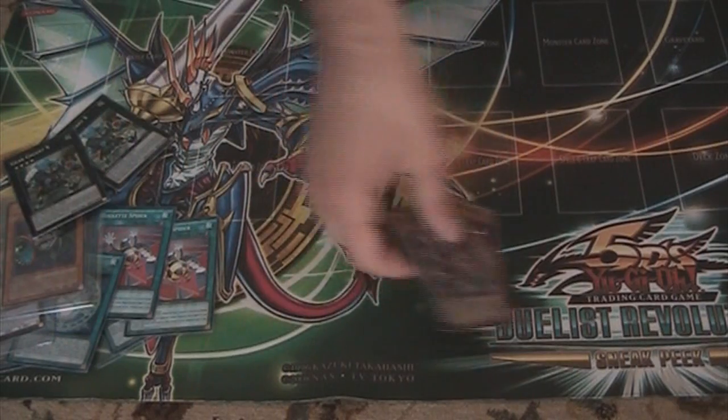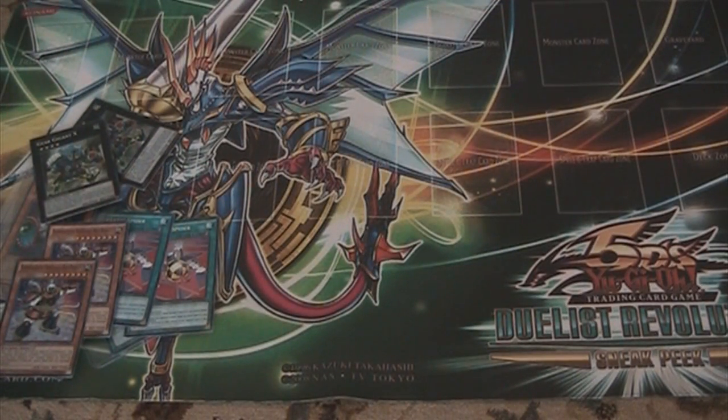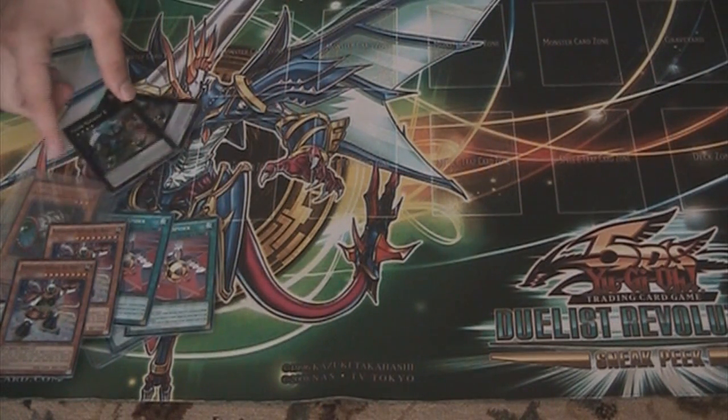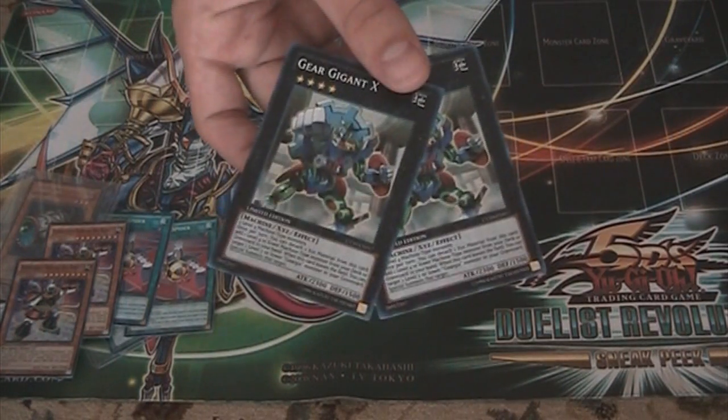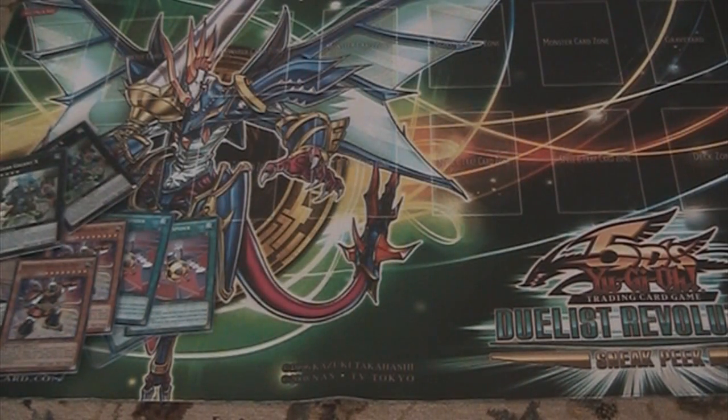And Gear Giant X, when it first came out, was $60. Then I pulled one time that was $30, and I got $30 of store credit. But now, I think these are only 86 cents. So if you really want to get yourself a Gear Giant X, go on Amazon, because they're really cheap.